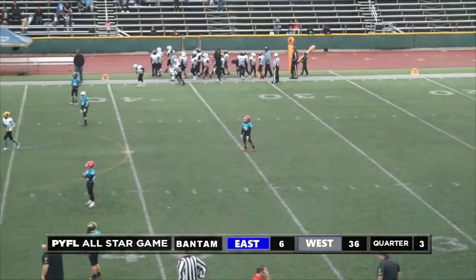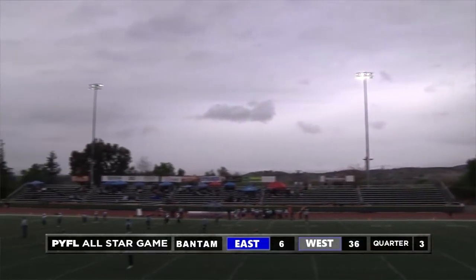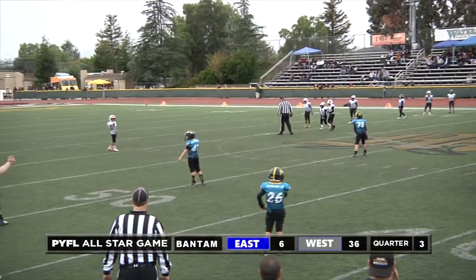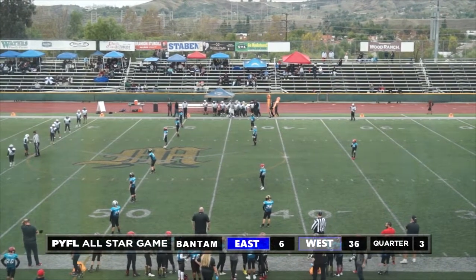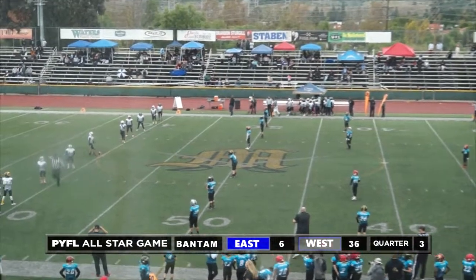Well, Gavin Hammond is a young man that ran for 8 touchdowns this year, number 13, who gave us that electrifying run, threw for a couple more as part of that fine Moorpark Musketeer unit. He can flat out make you miss. I think the Moorpark coaches in high school are pretty excited about what they have growing up in their backyard.